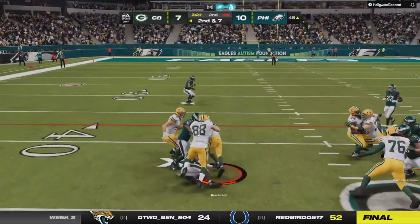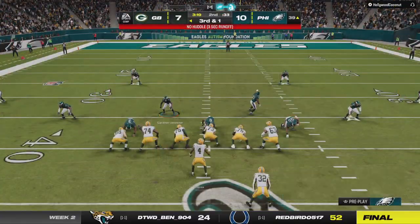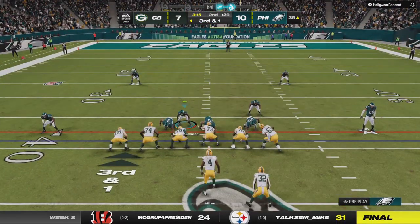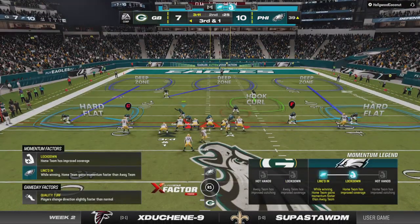Now here's a handoff out of the gun. And he's going to take this close to the first down marker as he stopped at the Eagles 39. The offense on third down tonight, they've been okay. 2 for 3 thus far. They're up against a third and one situation.